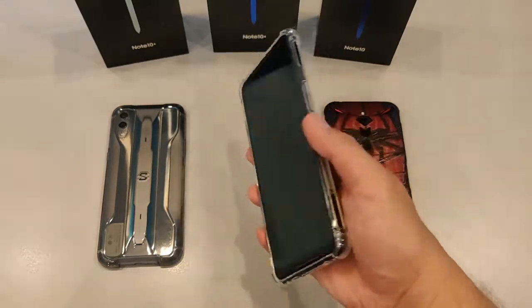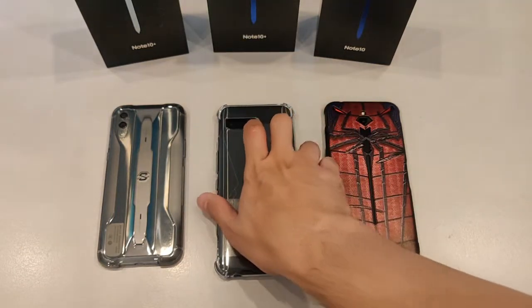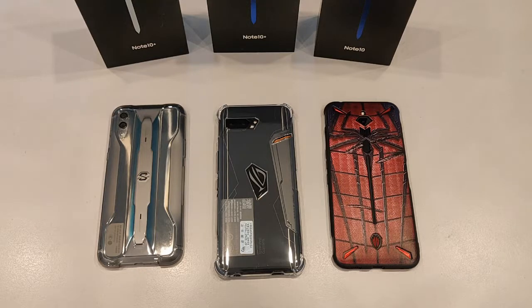So for pricing, for the Tencent version at 8 gig and 128, you'd expect this to come to around $509, and the 12 gig and 512 storage will come to around $873. The global version, when it comes out, should be around $900, because that's the same price the ROG 1 came out at. The release date will be around September 5, guys. I'll probably see if I can get my hands on the global version once it comes out.